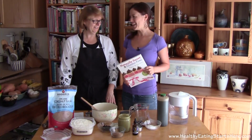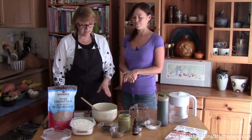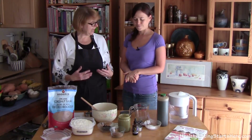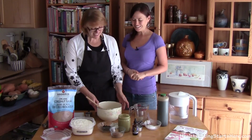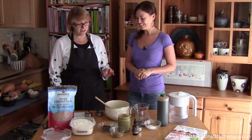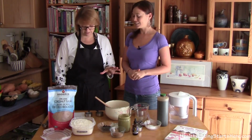Excellent. Eat your cookies. Okay, so we have preheated our oven to 350, and we've got this whole array of ingredients. I thought it would be fun if you mix it up so you can show everybody how easy it is to make these cookies. And they actually have very little flour, so that's one of the good features. It's mostly the pumpkin seed butter.